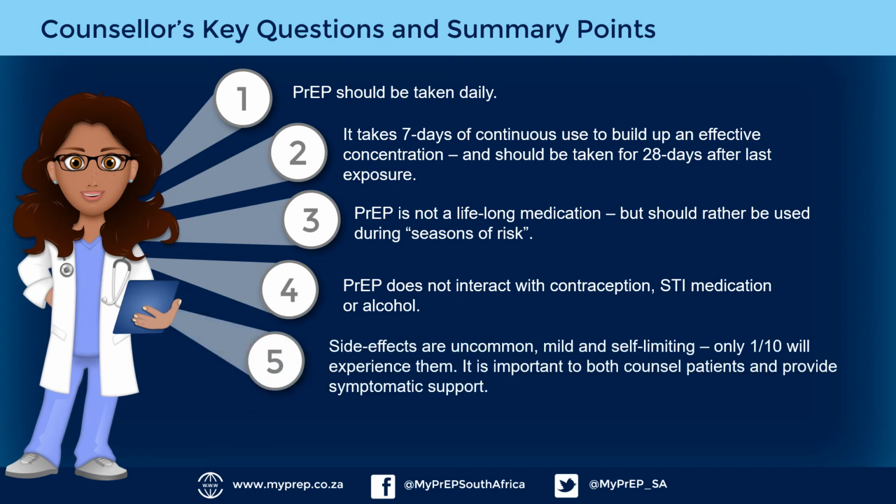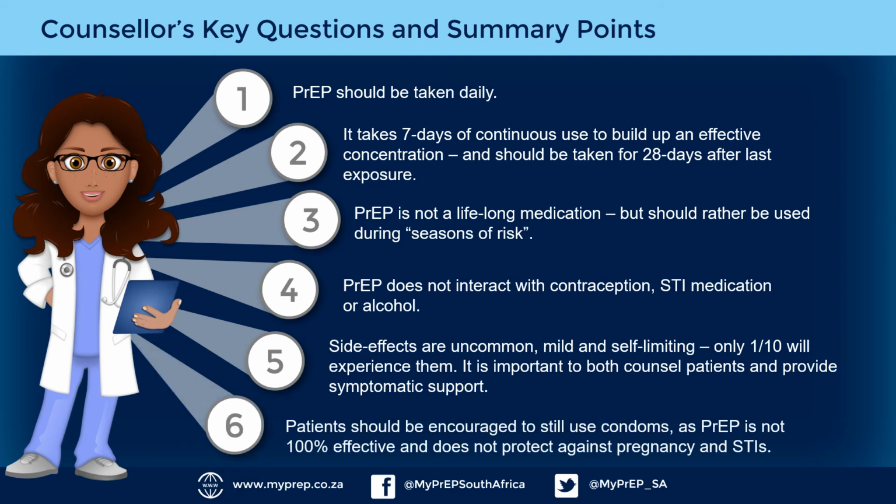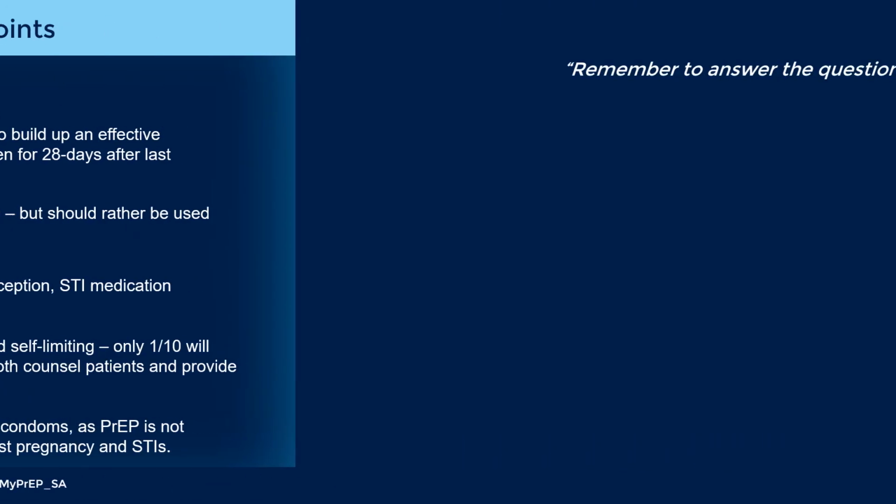Side effects are uncommon, mild and self-limiting. Only 1 in 10 will experience them. It is important to both counsel patients and provide symptomatic support. Patients should be encouraged to still use condoms, as PrEP is not 100% effective and does not protect against pregnancy or STIs.